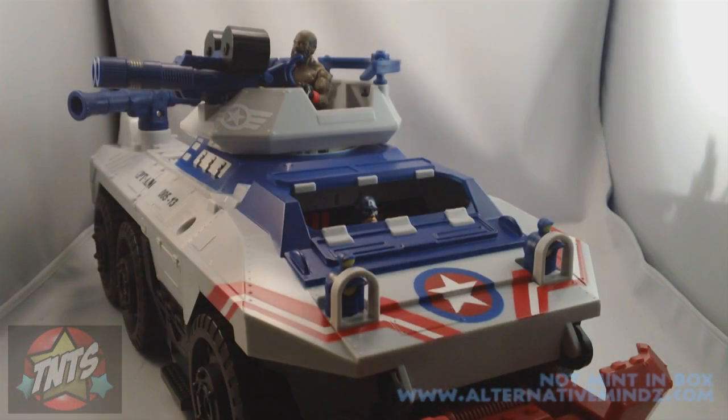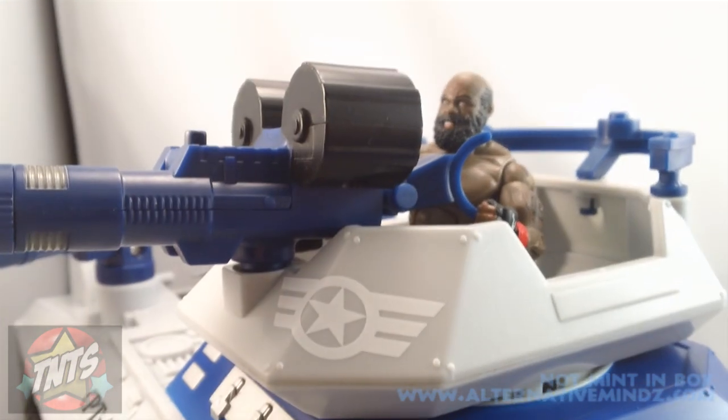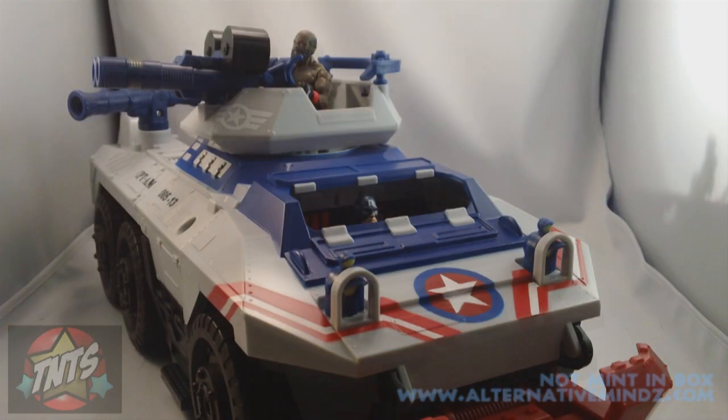The thing about the gun turret, though, it doesn't really hold the figures like the old G.I. Joe Cobra tank would have, where it had little foot pegs and stuff. The figure just kind of flops around there, but being it's so big, you can put any figure you want that's 3 3/4 inch. And that is cool.